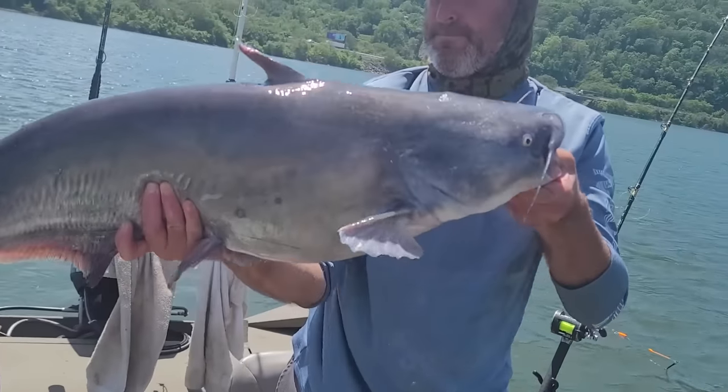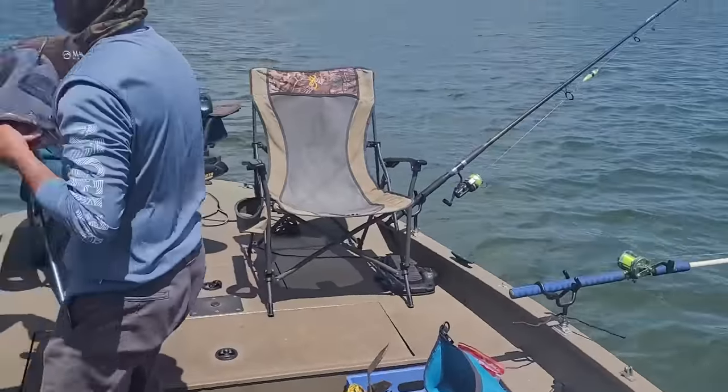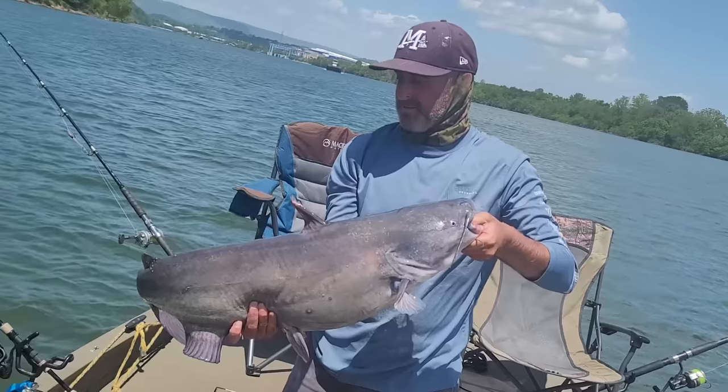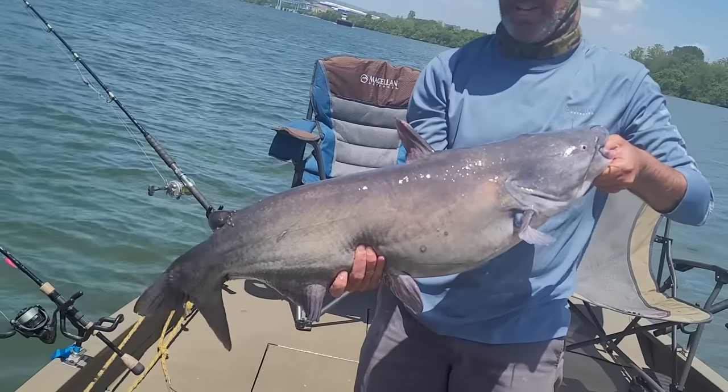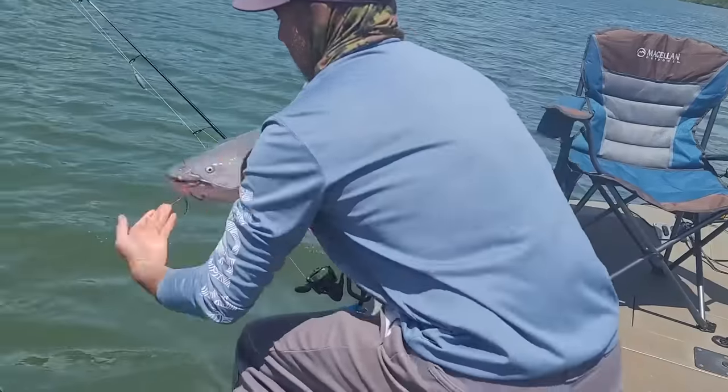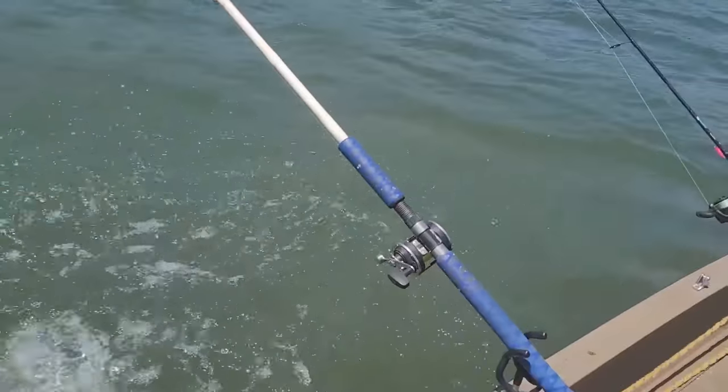Solid 24 pounder. Oh, I might have to come on the other side. We got sun glare. Solid 24 pounder. We're having a time out here, aren't we? Oh, yeah. Good fish. Good action out here. Yeah. Fun time down here. Graceful.